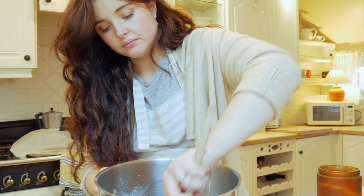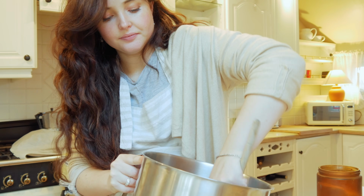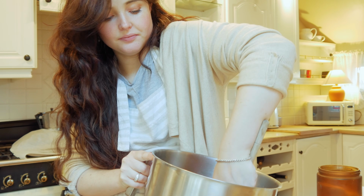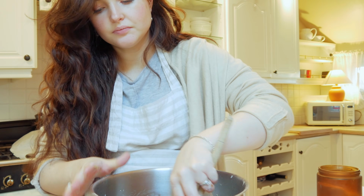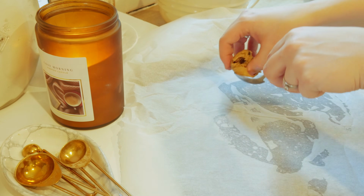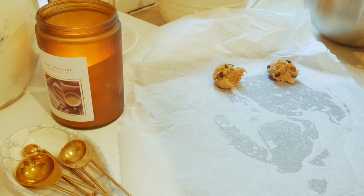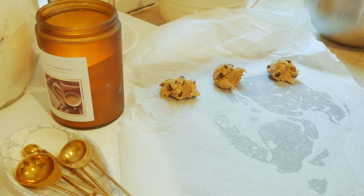And then you're going to drop spoonfuls of dough onto a baking sheet. I put parchment paper on mine at 375 degrees Fahrenheit. Now I can't think off the top of my head what that is in degrees Celsius, because it's an American recipe, and I do have an oven thermometer that tells me when it's at 375.